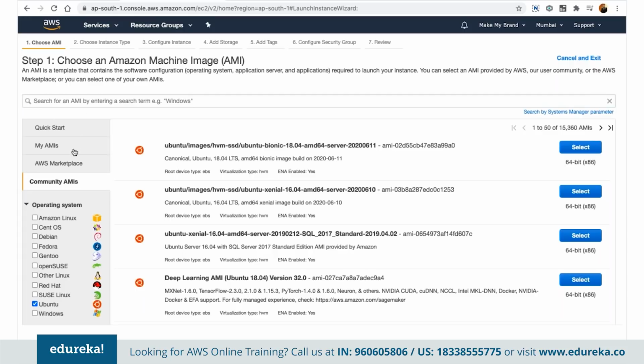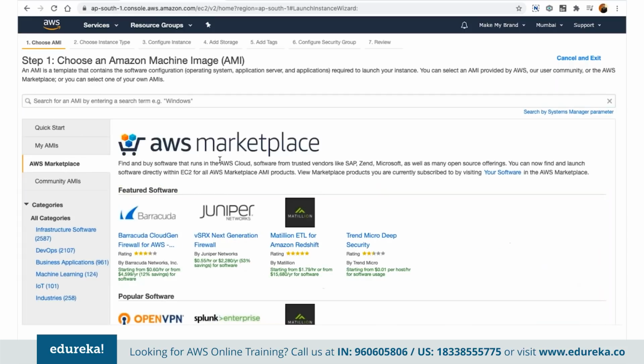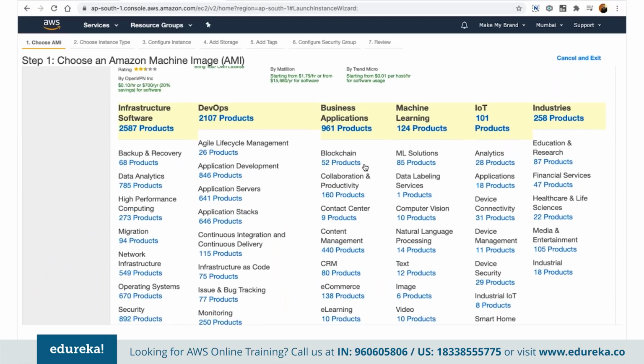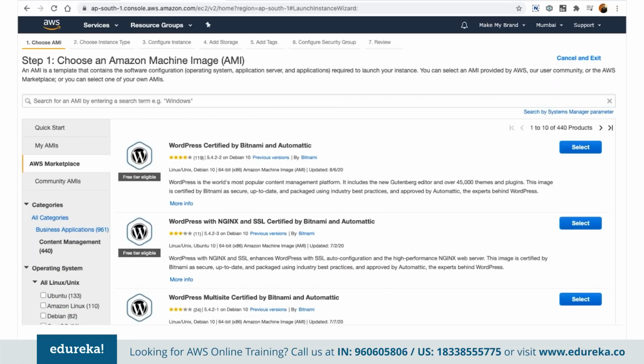All right. And we also have access to the marketplace. When we talk about the marketplace, we have blockchain. So basically, if we want to deploy blockchain solutions, ML solutions, or any analytical solutions, then we can use these pre-configured AMIs. For example, let's say we are looking to deploy content management services. For example, we are looking to deploy Joomla instances.